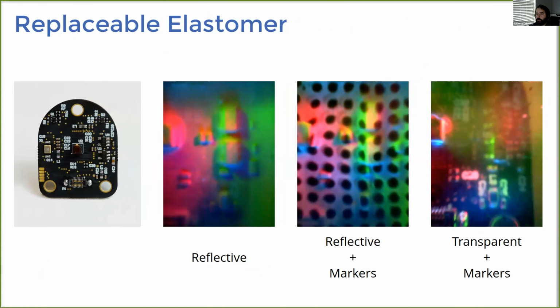So for example, here there are images taken from a Digit using elastomers with different coatings. Starting from the left, there is a purely reflective coating for accurately measuring surface and texture. In the middle, there is a reflective coating with markers to compute optical flow. And on the right, there is a transparent elastomer with markers, which are barely visible, unfortunately, in this picture, to control finger position during grasping. A little bit similar to what FingerVision does, if you're familiar with this other sensor. And in practice, this allows a lot of flexibility because you can have the equivalent of several sensors in one, depending on which elastomer you decide to mount.